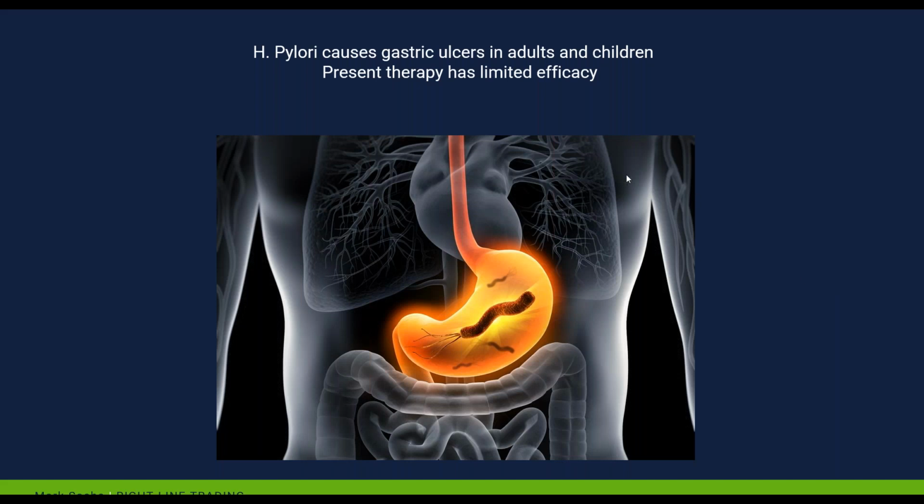Now, I'm just going to go over really quickly one medicine to show you the process. H. pylori is an anaerobic bacteria. It's a gram-negative organism, and it thrives in environments where there's very little oxygen. And it causes gastric ulcers. Most ulcers of the stomach, 80%, and 20% of the ulcers on the duodenum are actually induced by this organism.